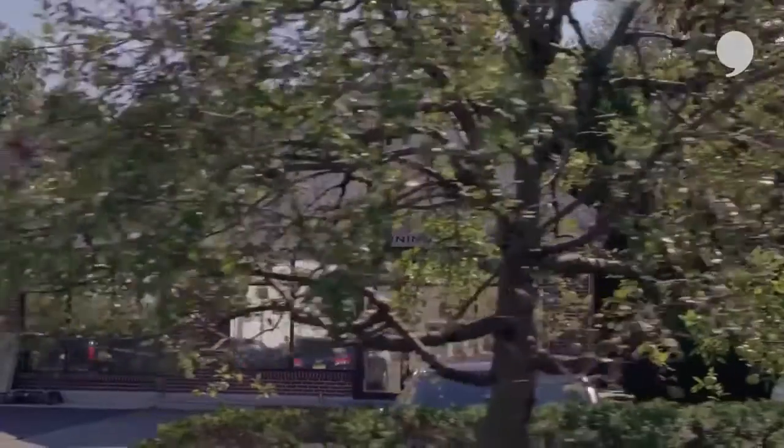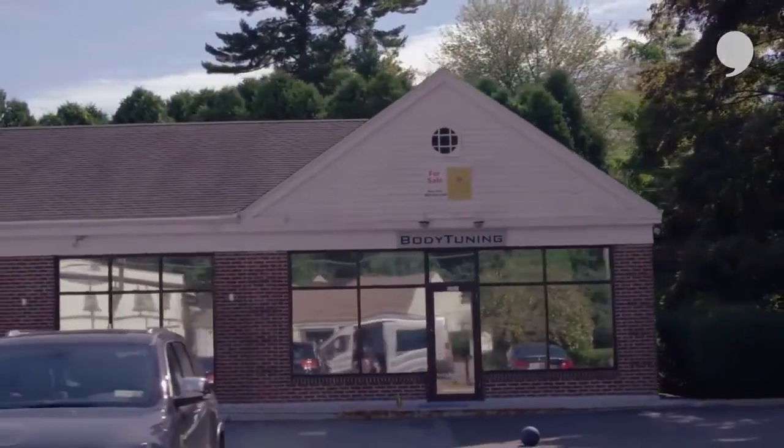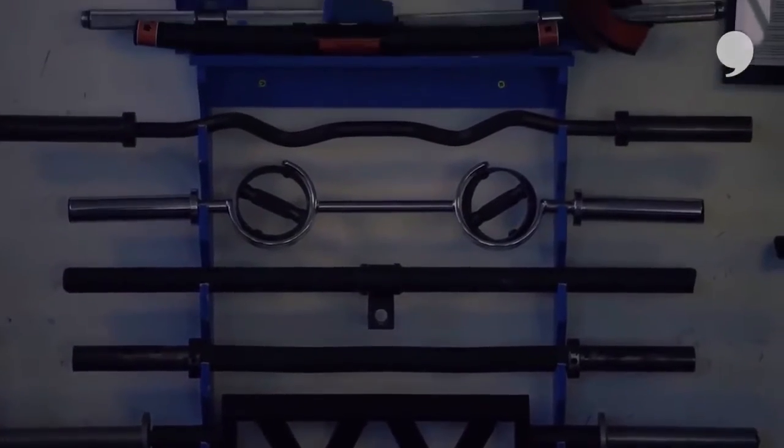It's an old gas station, maybe 1,000 square feet, filled with some turf, some mats, and a bunch of weights. This is the last place that you would expect to be where NHL guys are training.